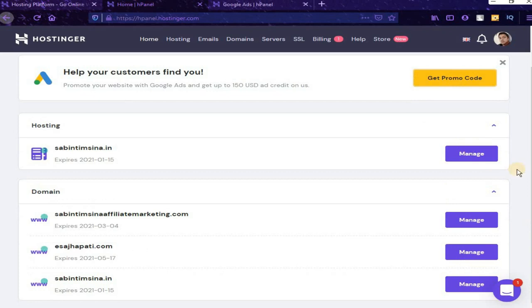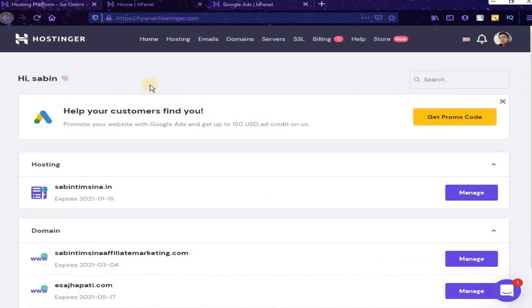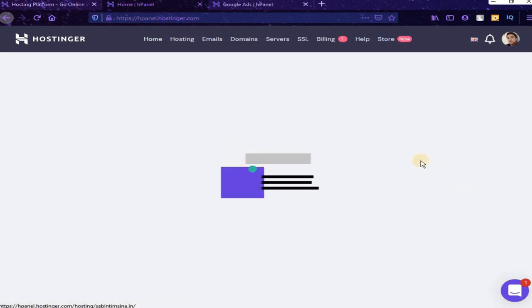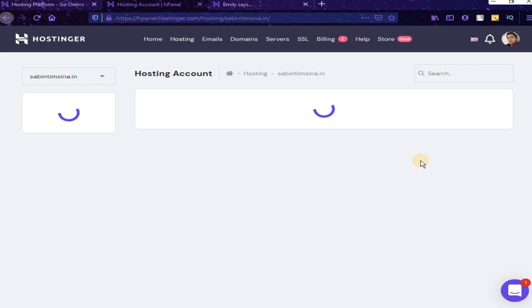Okay, so now I'm going to take you to the main dashboard here. Once you set up your account and go to the hosting portion, as you can see all of the listed services that you have purchased on Hostinger, like web hosting and domain name. So I'm going to go to the manage option of my web hosting, where I can show you every single feature that they have got on their system.